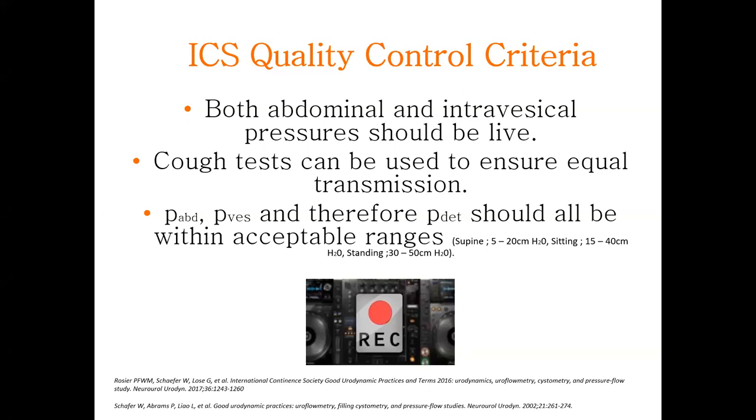And we talked about resting pressures. I think everyone has talked about resting pressures. Your abdominal and vesical resting pressures should be within an acceptable range, and that should therefore translate into an acceptable PDET. Like Arturo has already mentioned, your PDET is a mathematically created pressure based on your PABD and your PVES. Therefore, any issues that occur within your abdominal or your vesical pressure will be translated into your detrusor pressure. So it's really important that you make sure that they're both recording reliably in order to be sure of what your PDET actually is. It's also important to remember that those acceptable ranges are based on your patient.